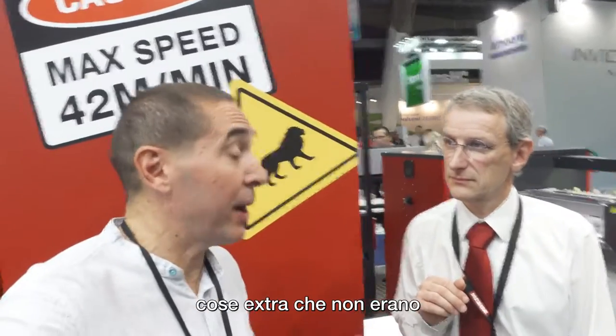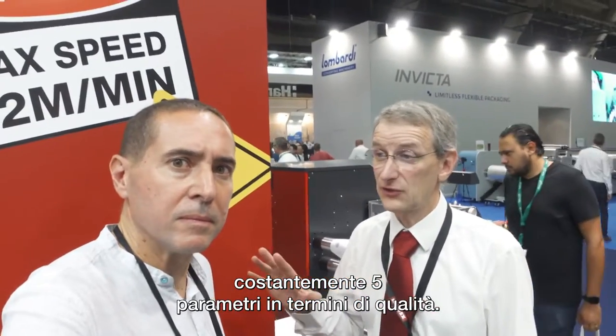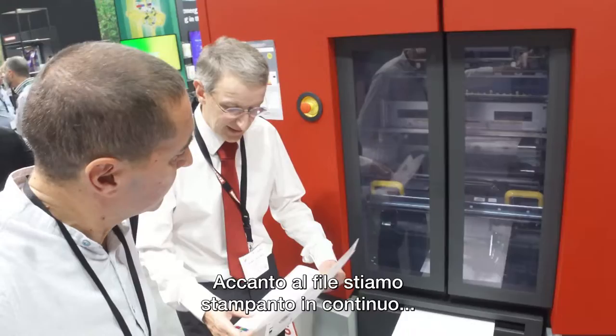Are there any extra features that were not available for the previous series? Yes, this machine also includes the Xeikon Cruise Control. With the Cruise Control we are constantly measuring 5 parameters in terms of quality. For instance, the density of the print stations, the color registration, and also the color reference. How does it work? We have two measuring devices inside of the machine, a spectrophotometer, but also an inline registration camera. We are printing all the time next to the job.